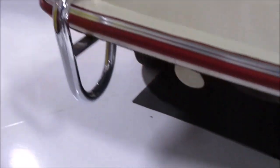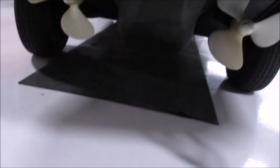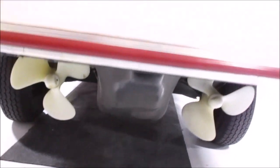That's the exhaust to keep it up out of the water. Then a couple of propellers right there, so it makes it go while it's in the water.